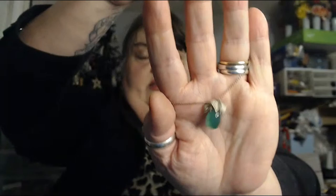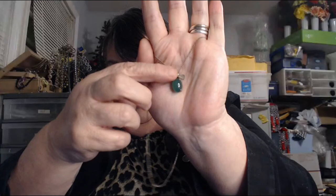Okay, guys, you can look this one up. It is signed sterling, which means it's vintage. It is also signed Vandell, V-A-N-D-E-L-L, Vandell. And you have what looks like to be either a little green apple or a little green pear with leaves. I'm leaning towards an apple. The chain is sterling. The findings around this is sterling, and it has a vintage spring ring clasp. It is signed Vandell, and we're going to start this one at $10.